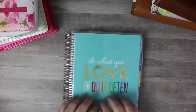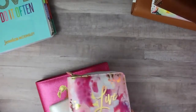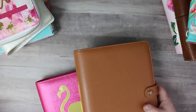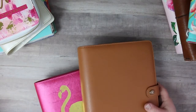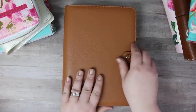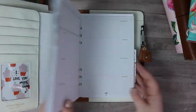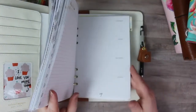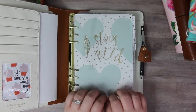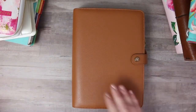So let's stay along the same lines as far as size. I'm going to move this out. I'm going to show you exactly how companies are making things different in the same size. So you really have to go by measurements. So this is an A5 size Webster's Color Crush, Webster's Pages ring bound planner. And these are the Webster's inserts. They're really nice. I really like them. And it's just not working for me right now. But maybe during the summer when I need more space, I'm going to be using this. But I haven't decided yet. Anyway, this is an A5 size planner.